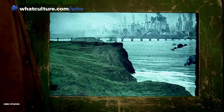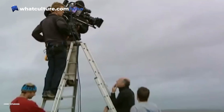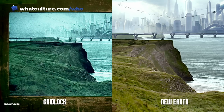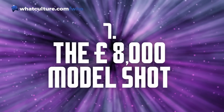On this occasion, though, the footage is treated with a green tinge and some good old-fashioned grain. Perhaps the team were counting on fans noticing this one, as it's a nice bit of continuity in its own right. But anyone who hadn't already watched New Earth 5 billion times would be none the wiser. Number 7. The £8,000 model shot.